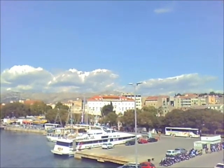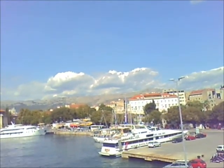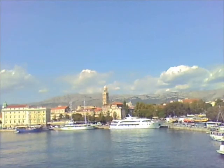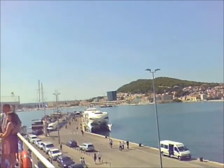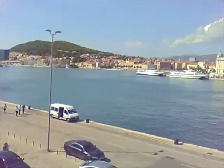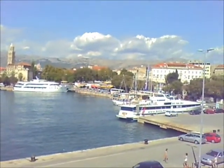We just hopped on the ferry. We're about to go to the Isle of Hvar. We're looking back at the town of Split. Very much like Kusadasi was in Turkey, at least along the waterfront, so very similar.